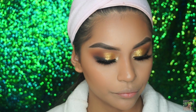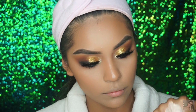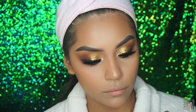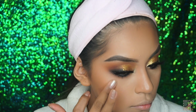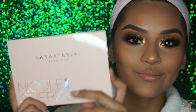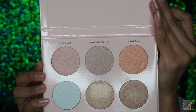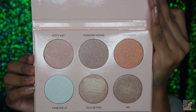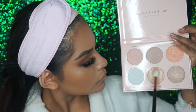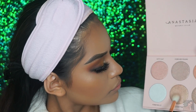And now time for my favorite part, highlighter. I'm first going to be applying this Becca Shimmering Skin Perfector. This is in Opal, and I'm taking a little bit on my hand and mixing it with my fingers, and then applying it with my hand or my beauty blender. Really easy. I got this palette like 2 months ago and I'm just using it. I don't know why, because it's so beautiful. And I'm going to be taking Glow Getter and 143 and mixing those two together to create the beautiful highlight that I want.